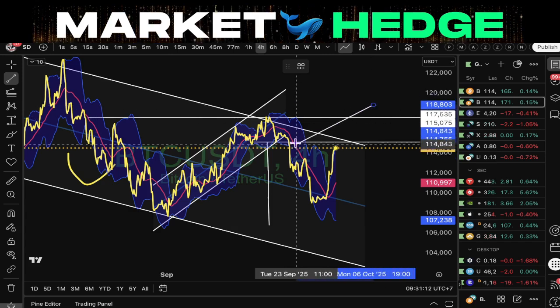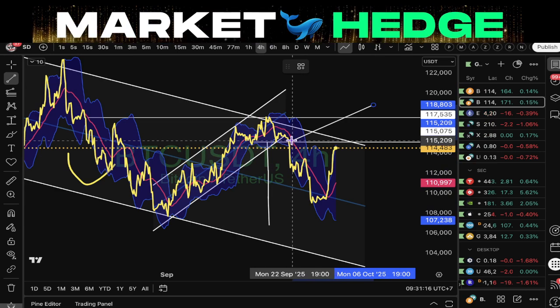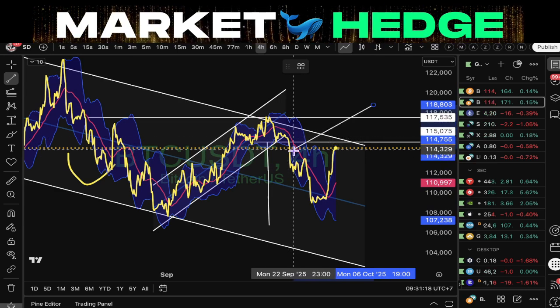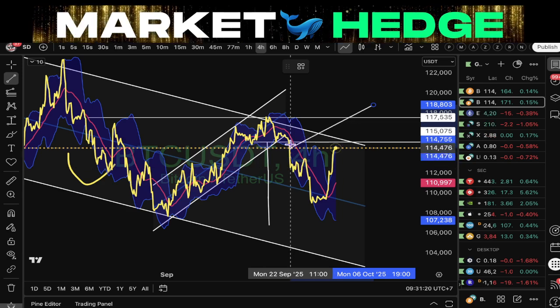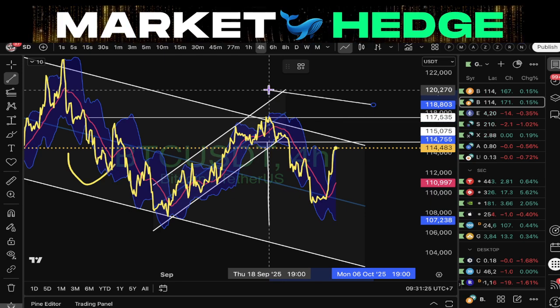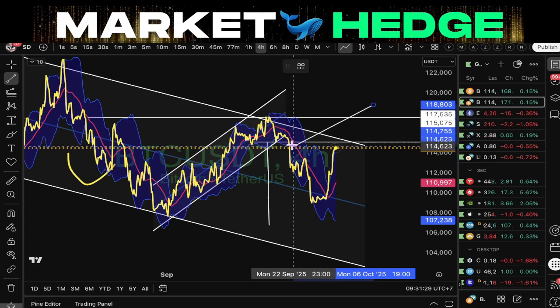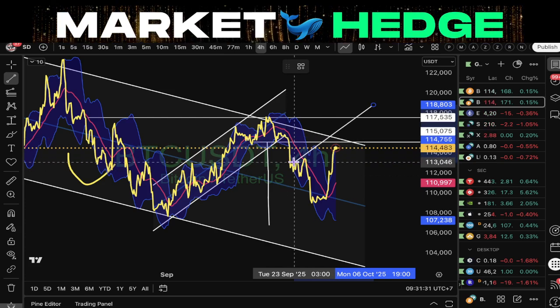Anytime we're to the right of a specific channel formation to the upside, be on guard in terms of longs positioned to the right of any channel formation to the upside. Be aware that your money's at risk, especially if you're entering long. It's a great area for shorts, can be a great area for shorts.